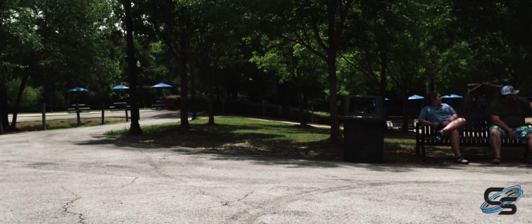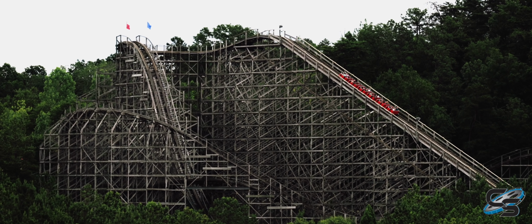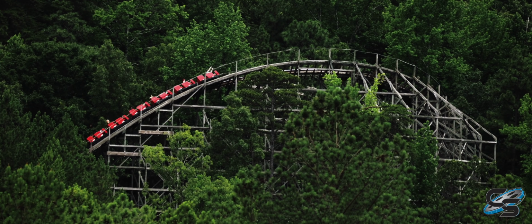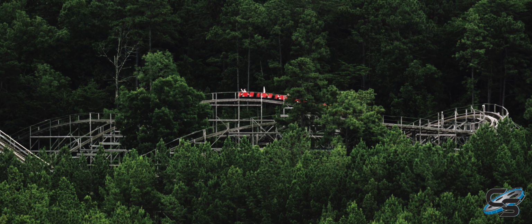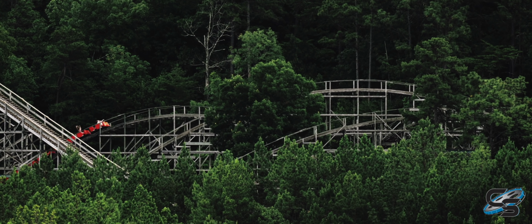Let's talk about some of the things that you'll see when you're walking around the park. The first thing is that because of its location, you can't actually see most of the attractions until you get there. And that especially goes for Rampage. It's located on a hill surrounded by big tall trees. So as a whole, the park is pretty green, which is awesome.